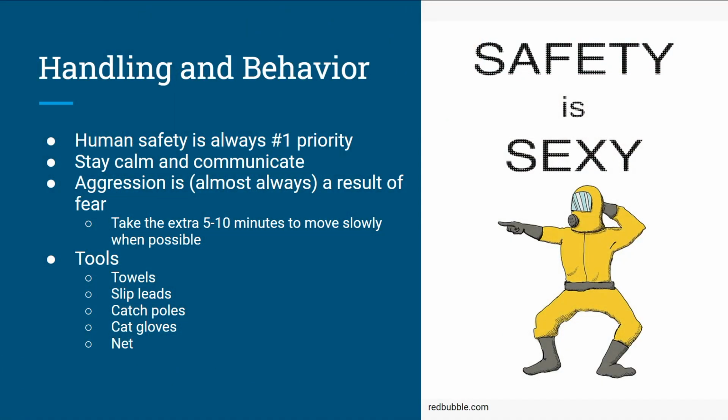So, some tools I think we should always have when we're handling. Towels, I think, are a really underutilized resource, especially when it comes to cats. I'll show you some techniques on my own personal cat. I'm sure he's going to love it. And then for dogs, we're going to want to have our slip leads. We're going to want to have our catch poles. We're always going to try and use a slip lead first, so long as we can safely do that.